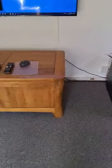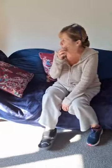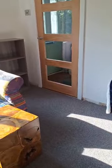Still need skirting boards. They're coming on Monday. So I've got to put them in, but they're coming finished. All I've got to do is cut them to size and glue them up.